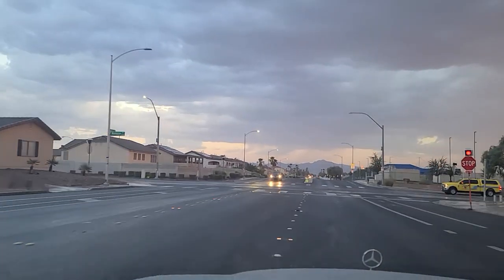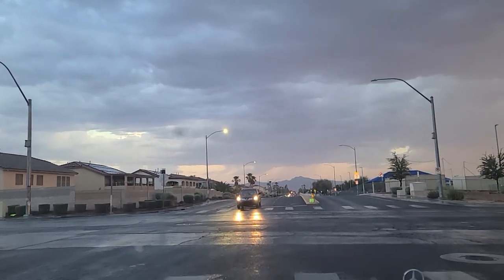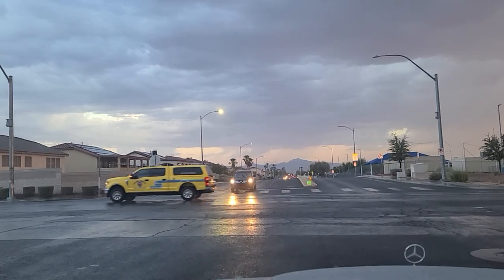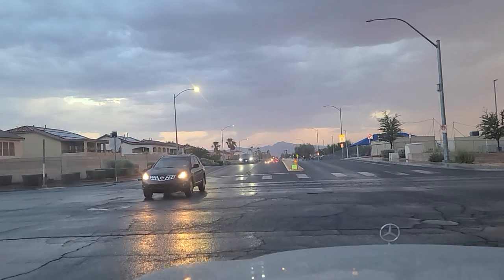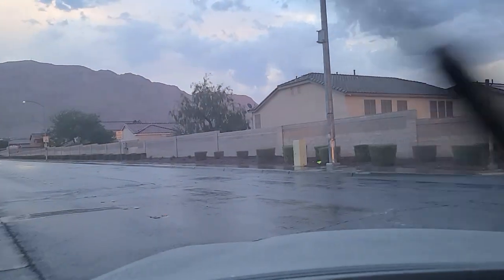Washington Avenue. We'll go ahead and make a left here onto Washington. We got a battalion chief, it looks like, for the fire department just passed in front of us. We're gonna make this left onto Washington.